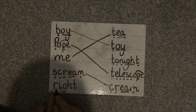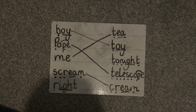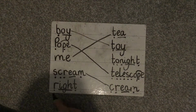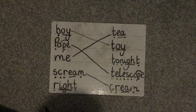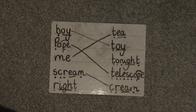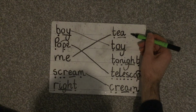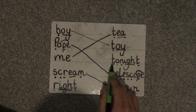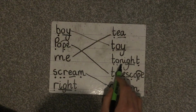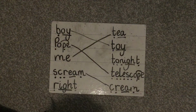And finally, we have the word r. I fly high, excellent. I, t. Right. Let's read our words again to see if any of those rhyme with right. Toy, toy. Tonight, tonight. Tonight, right. Do they rhyme?